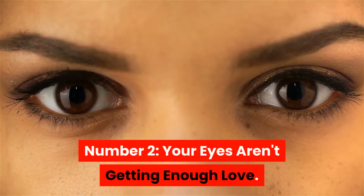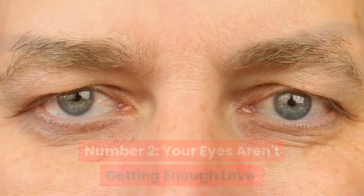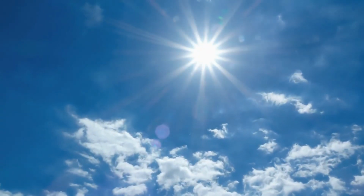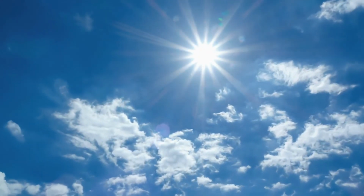Number 2. Your eyes aren't getting enough love. The sensitive patch of skin around your eyes is what we're talking about. We often neglect it, oblivious to the fact that the quality of the skin in this area makes it more prone to wrinkles and discoloration. Skin wrinkles as a result of unprotected sun exposure. Squinting, whether in the sun or while working in front of a computer, can cause wrinkles around the eyes.